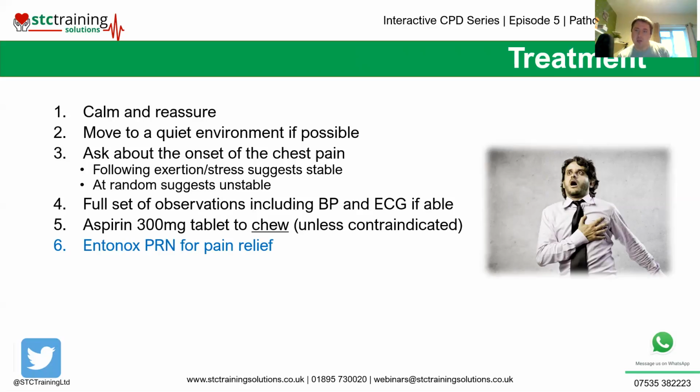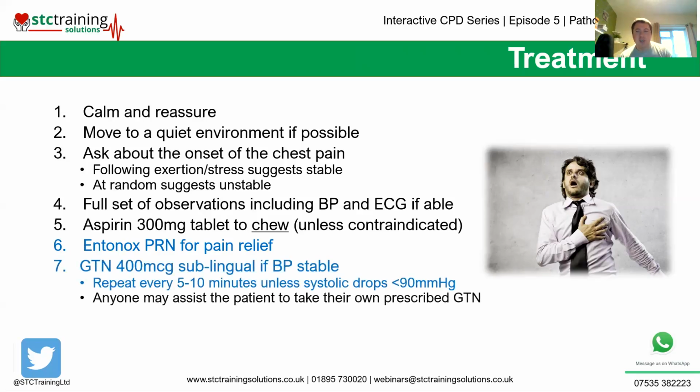Like last week, I've put the things in blue that require you generally to have some additional bolt-ons. Obviously, Entonox is covered on FREC 4 as standard. It's covered on our FREC 3 as standard, but not all FREC 3s out there can administer Entonox. So I've put that in blue, just so as long as you're qualified to do so, give the patient some Entonox. GTN, again, is in blue because it's only if you're qualified to do so.